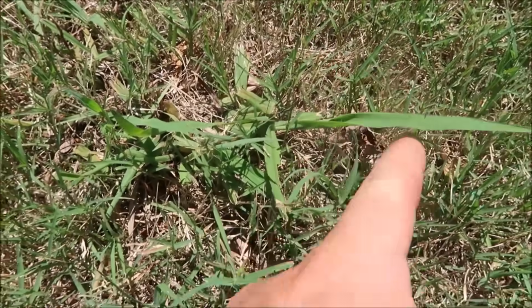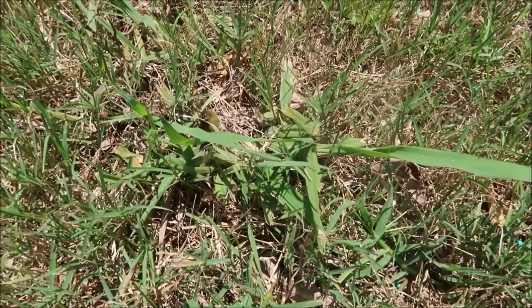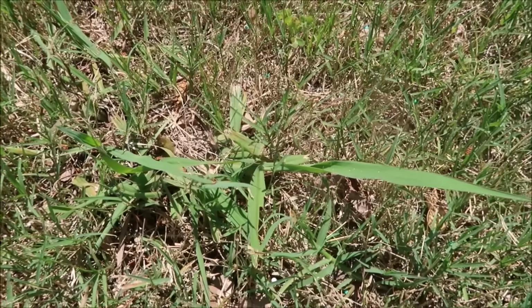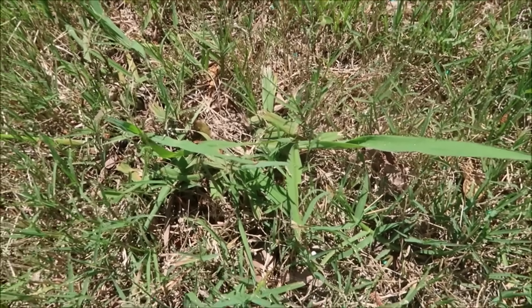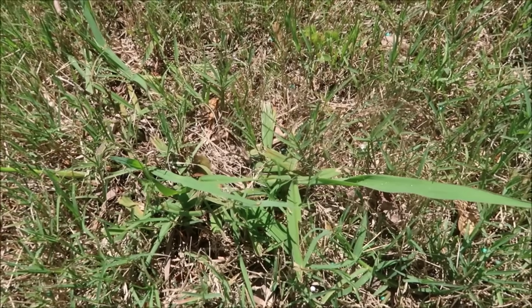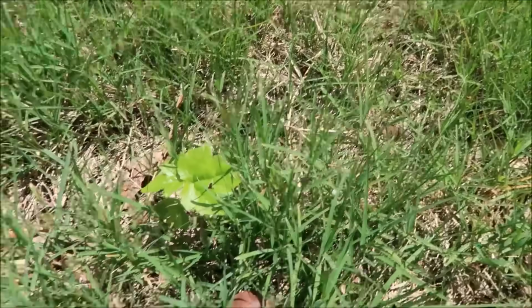This isn't a great example, but this is dallisgrass. It's got a dull green color leaf to it. Oftentimes confused with crabgrass. A lot of times any grassy weed in the lawn, the customer tells me I've got crabgrass, and it's not always crabgrass, but this is dallisgrass.